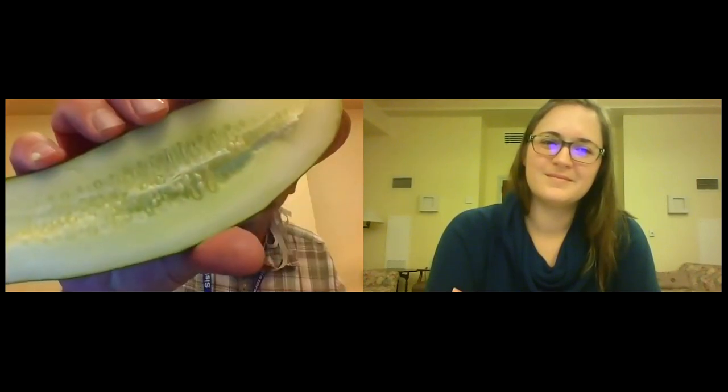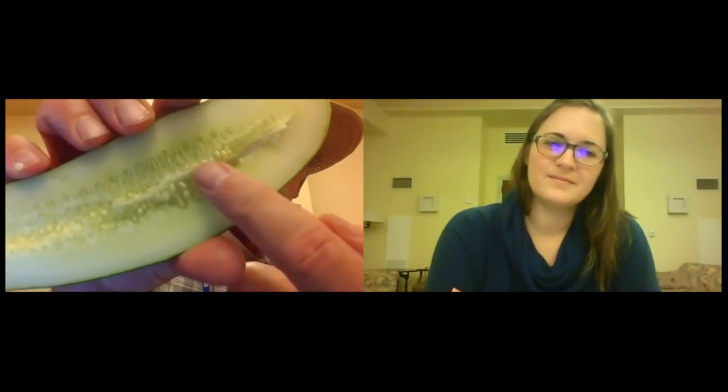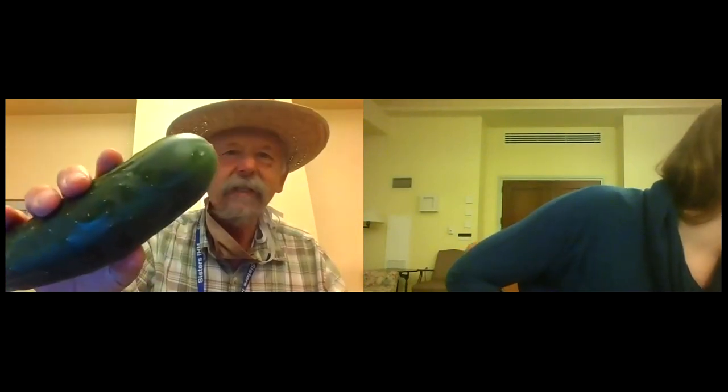And I'm sure most of you have eaten cucumbers. But you can see the seeds starting to form in there. So all these are actually cucumber seeds. This is a pretty big cucumber, bigger than what you would normally like to eat, although some people eat them at this size.